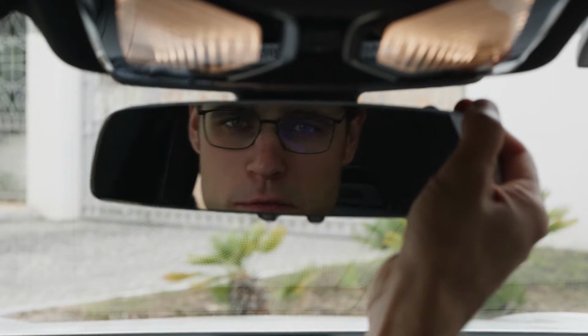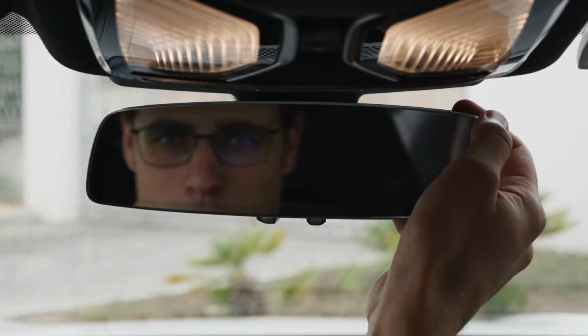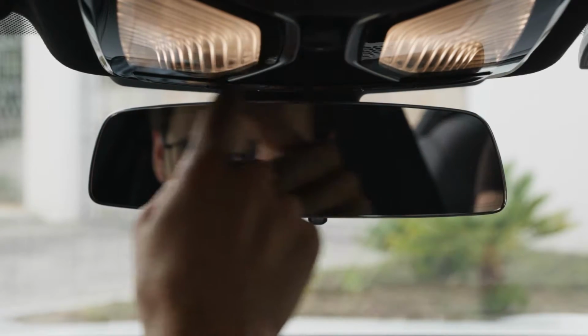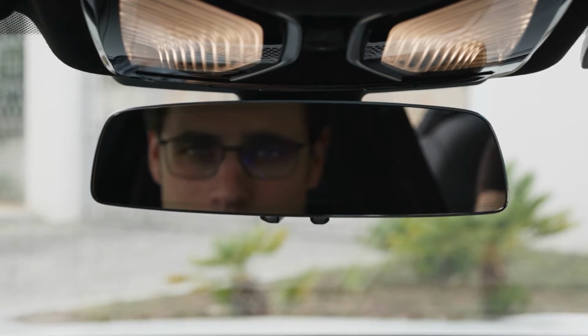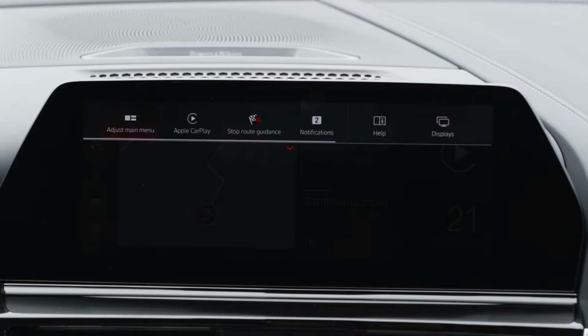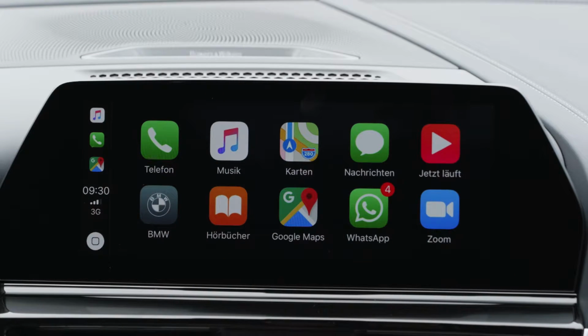Nice detail is this frameless rear mirror, good view then. Well, limited of course because of the build form of the car, but the mirror itself gives you a good view and is really very well integrated here in this car. Then the infotainment screen, as I said, either with a control knob in the lower part, always push it up to get the CarPlay hotkey, for example, right there. And then you can see it's very well integrated also, and they use all of the screen they have there in total.